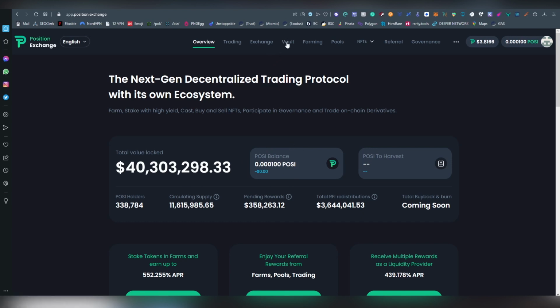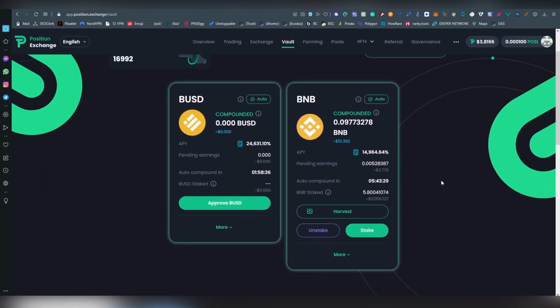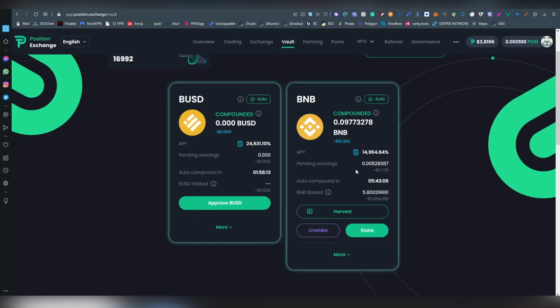And so basically, let's get into the vaults. This is where the money is made. As you can see, there is this crazy APY on these investments. And here it shows you the ROI based on how long you are going to be compounding your money. So the longer this stays on the actual system, the higher the APY will be. And there's an auto compound done every 7 hours where your rewards will be given out.